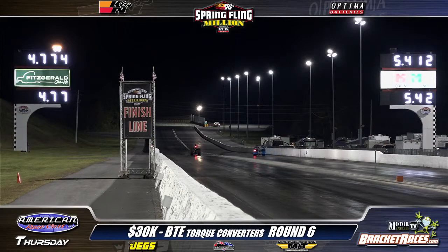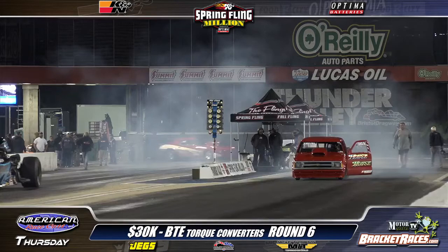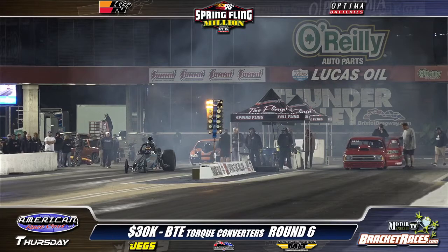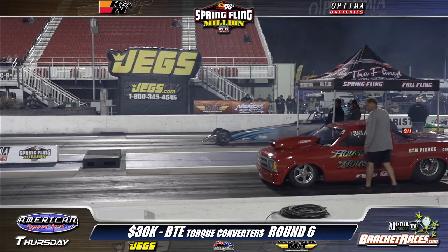77 on a 477.002. Take 11,000 at the stripe for Massey. Gets the win light over Scott Tate. Tate was 25 on the bulb and 8,000 under to finish up the run. So Spencer Massey starts things off very tight here in the first pair of our 16.